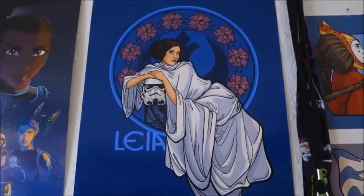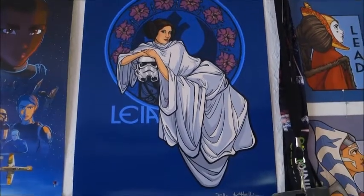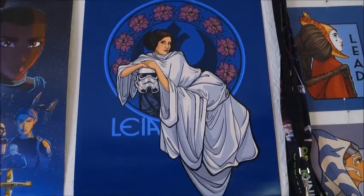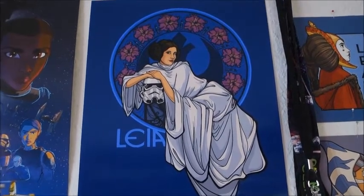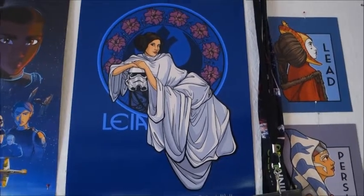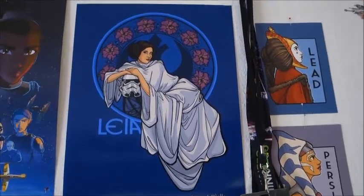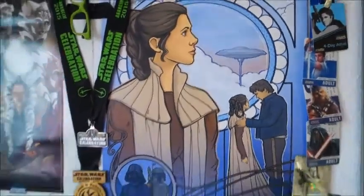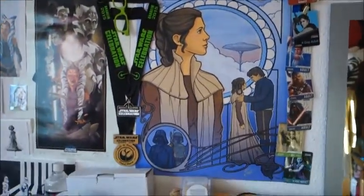So this was my first. Here, this Leia one, which reminds me a lot of Art Nouveau style with these backgrounds. I think I got it at Star Wars Celebration London 2016. And from there on, I was following her art. I really love it. And this one is probably one of the biggest art prints I have.